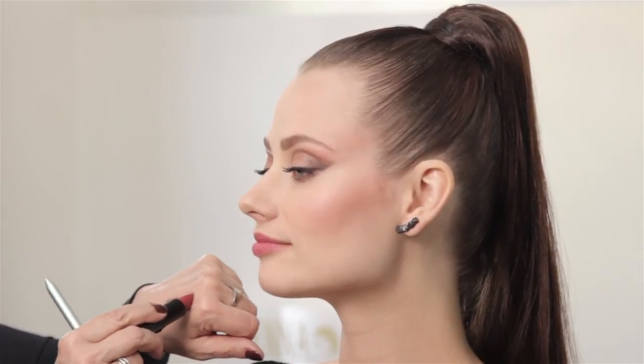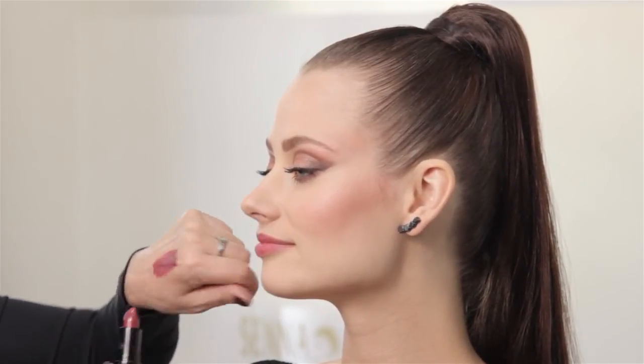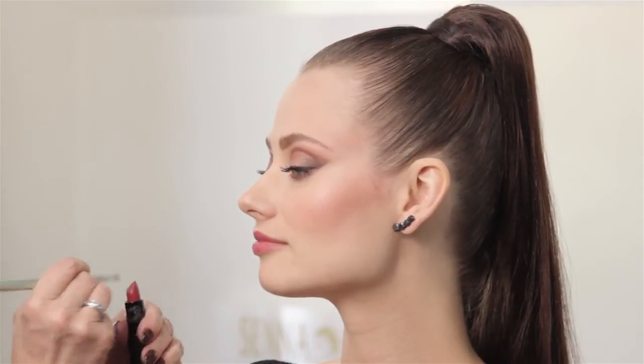Now for the more dramatic effect. Paint on several layers of Ruby Cream Lipstick. Dark and daring.